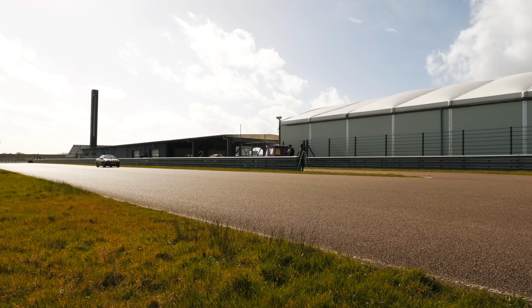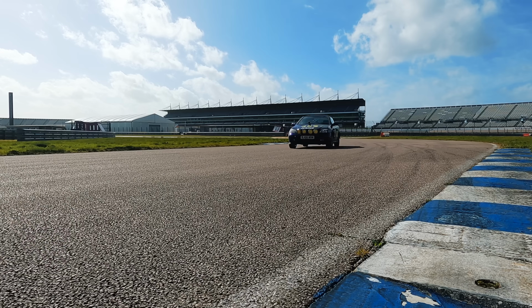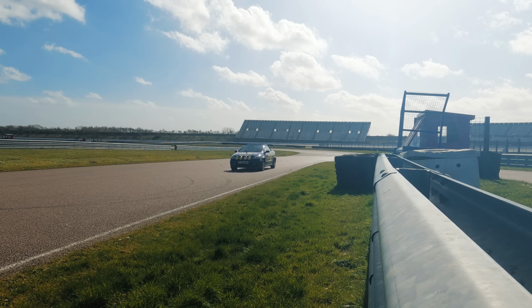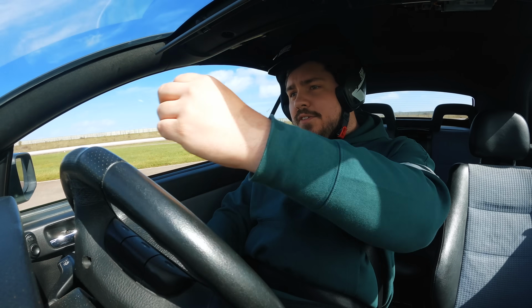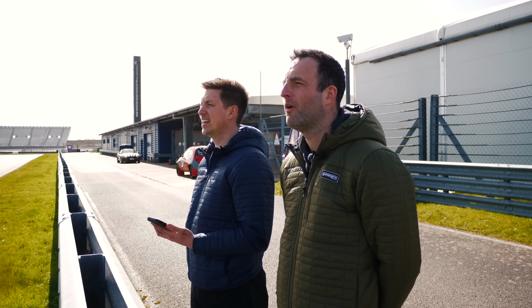Here he goes, flat out into turn one. Go, Will! That's late. Right, remember the track, remember the track, remember the track. Will's driving technique is stamp on the brakes, turn it in. Yeah. I have to say, I feel like I'm flying. Yeah, he's gone quicker than you. He's gone quicker than you as well. Yeah, I could feel the tyres doing stuff. What is going on?